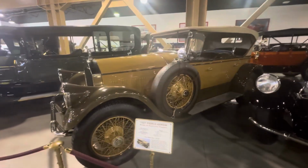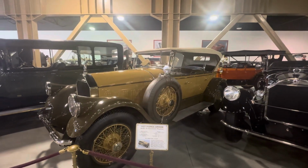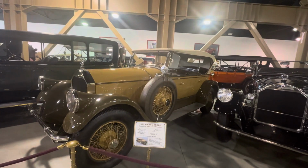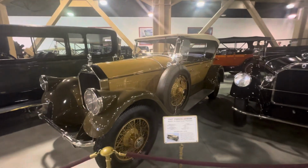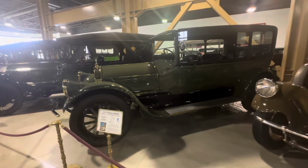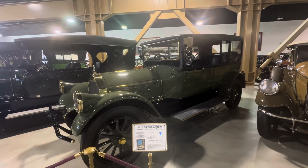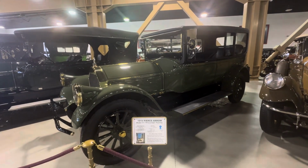This is a 1927 Pierce Arrow Model 36 Dual Cowl Phaeton. I hope I'm saying that correctly. Price when new was about $5,300. It was a 6-cylinder engine, dual point ignition, and 2 spark plugs per cylinder. Okay, horsepower 100, 1927. This is a 1919 Pierce Arrow Model 51 7-passenger touring. Price when new was $6,500. Horsepower 48. Cool.